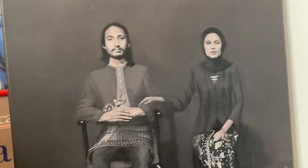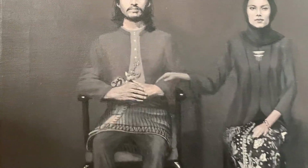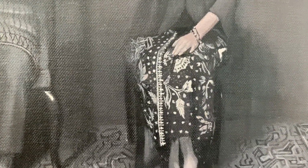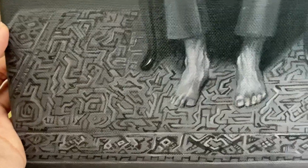Okay, there you go. So if you can see, oh, that's better. Okay, so if you can see, the crease is very detailed, the sampin, oh my god you guys, the kain batik is very detailed. And then urat kaki, tengok urat kaki. Damn. And then the carpet also, can you guys see how amazing this is?